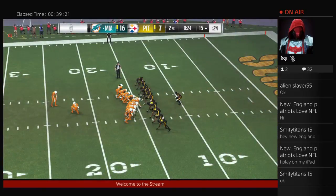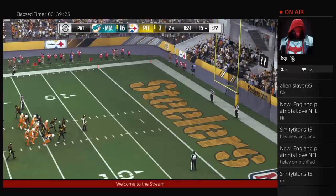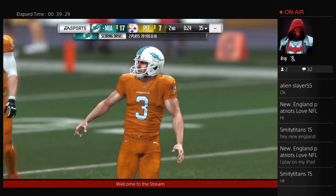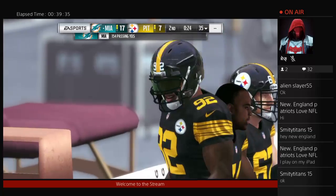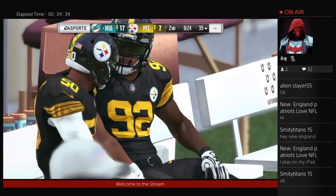Franks to add the PAT. It's good to make it 17-7. Hardly any time taken off the clock there. 2 plays, and they find the end zone for 6 points.